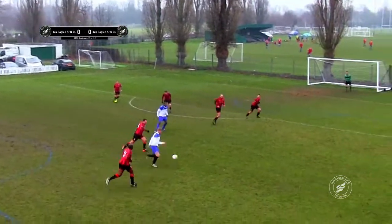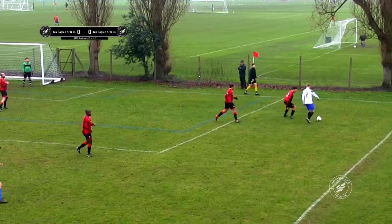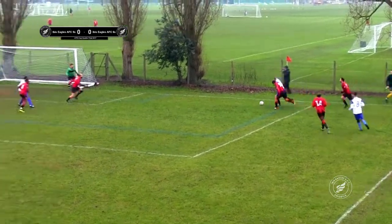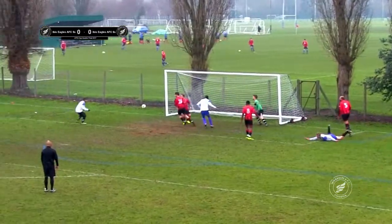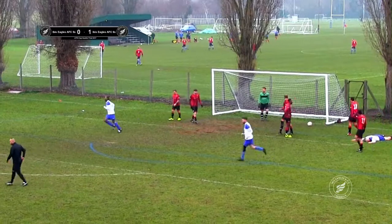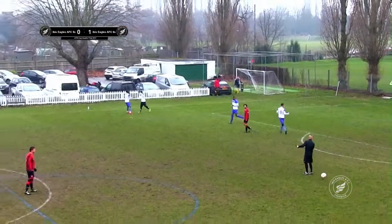Lewis Renfrew picks up the ball halfway into the Eagles 5's half. Goes to the byline, driving to the byline, stood up by Greg Rutland. Oh, he's done him through the legs, plays it across, and Daniel Ali! And the 6s have the lead.